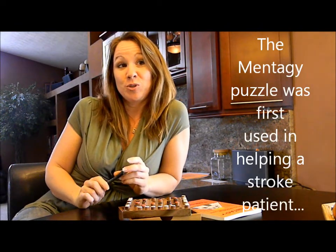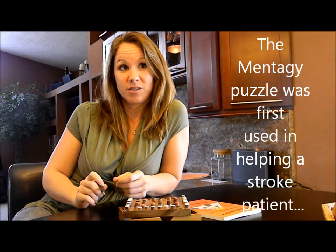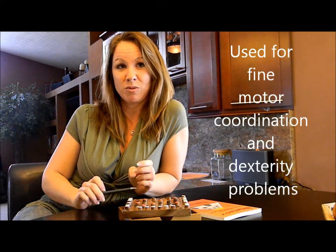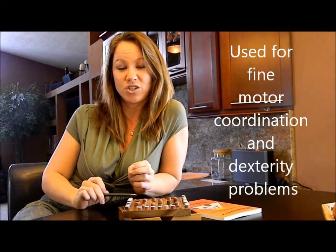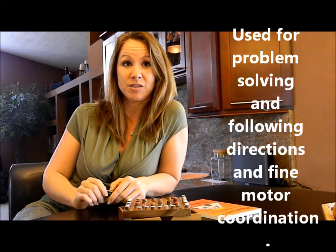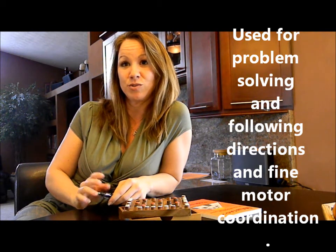So tell me how you've used this for your patients. The first person that I used it with was a neurological patient. He was a cerebrovascular accident. He had a blood clot in his brain. And he and I first started using it for problem solving, following directions, and fine motor coordination. And then once he got stronger, I was able to put weights on his arm and have him use the puzzle for dynamic strengthening in his biceps.